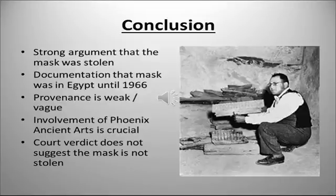The gentleman pictured in this slide is the archaeologist Mohammed Zakaria Goneim. If you are wondering why he has not settled this matter, or why he does not have the last word, well, unfortunately he was found dead, floating in the Nile in 1959.